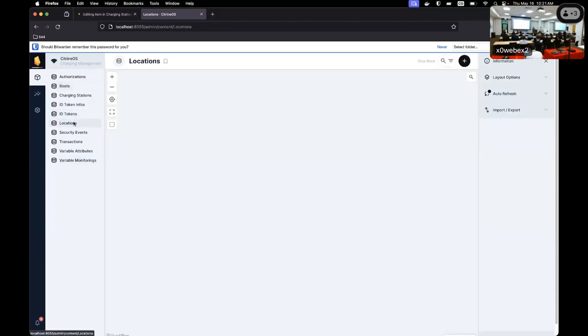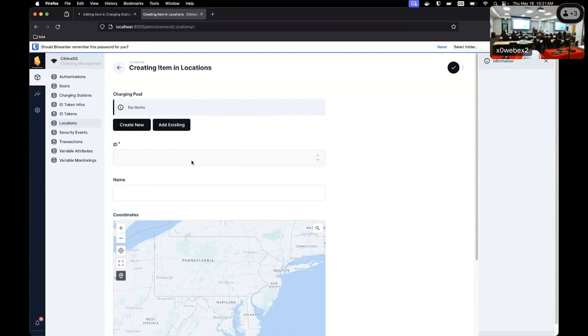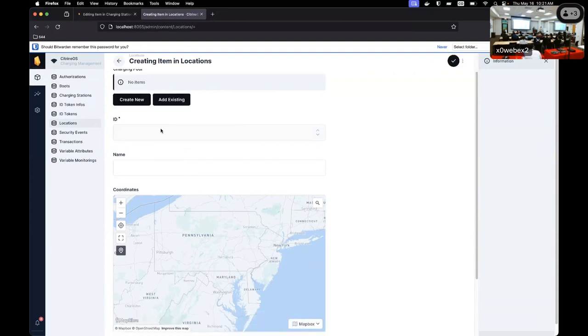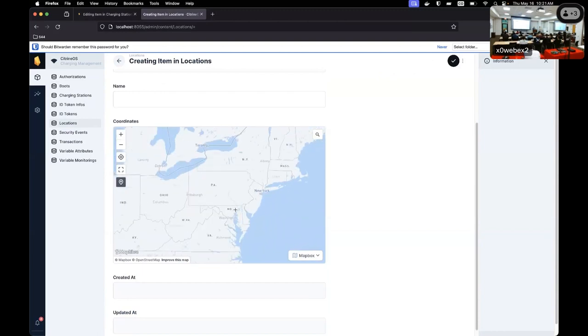As for creating a charging station, if we wanted to do something like that, you can create a location here. We already have one similar to what we had in the cloud, but we could create one pretty easily. You can select a charging pool and an ID, and give the name and the coordinates and all of that that you would like to do.